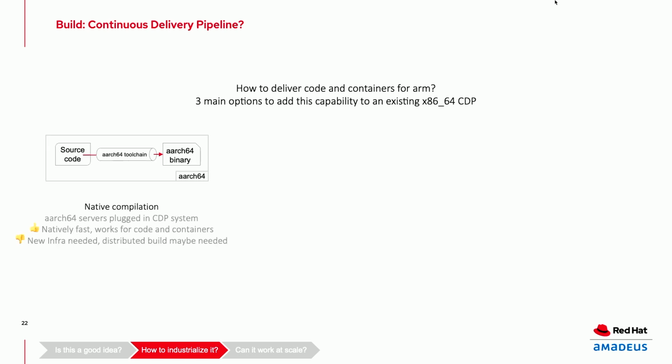First one would be native compilation. Basically, you plug ARM servers inside your CDP. In the pros, it's natively fast. It works for both code and containers. In the cons, you need a new infrastructure that you need to plug inside your CDP, which can be a bit troublesome if you are on-premise. And also, you maybe need to handle some distributed build pattern, so to send the build to the ARM nodes, reconcile artifacts, and make sure that all the versions are aligned. If you are already, for instance, on Azure, maybe it's easier to have your CDP connected with the ARM servers.